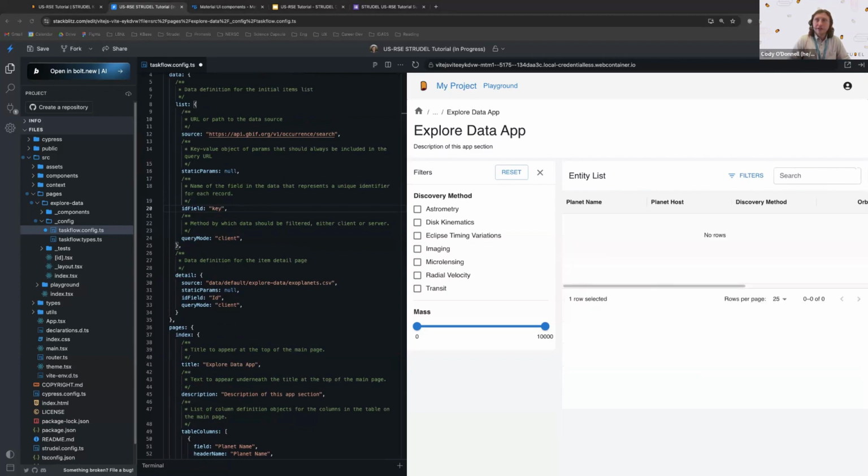And then the next is the server mode, or the query mode, rather. There are 2 different kinds of query modes with this particular task flow. There's the client mode, which is the default, where we have all of our data pulled in at once, and all of the filtering happens on the client side, on the JavaScript side.